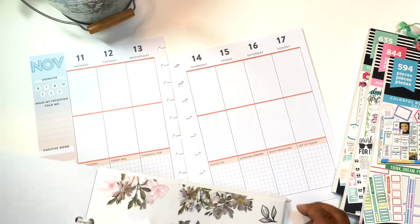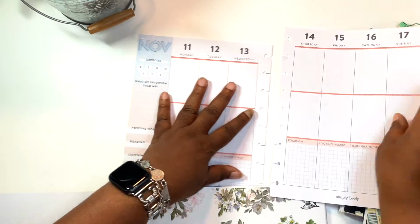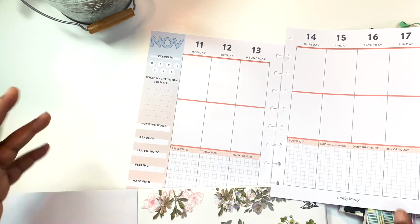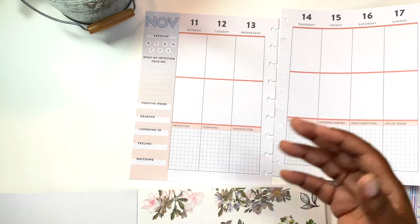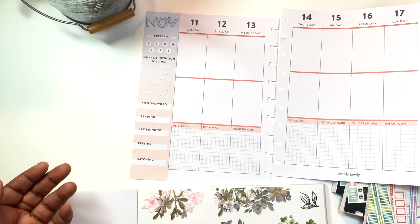The funny thing is I know that this is a wellness planner, and you'll notice that there's this blue here and a little hint of pink going on here. I am not really going to get caught up in that. I'm going to make it work for me. I know that there's a little orange going on there. I think it'll still all coordinate together. I know some people like to make everything coordinate. That's not me. Sometimes I am, sometimes I'm not.